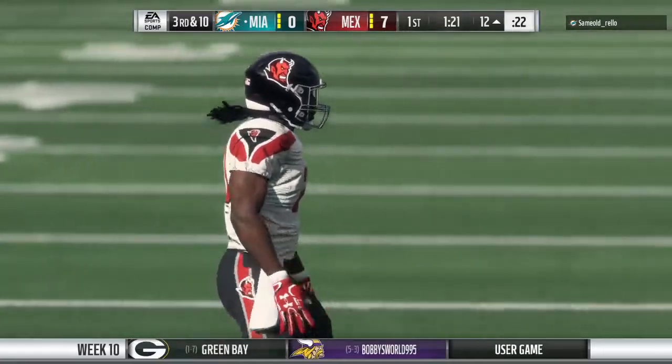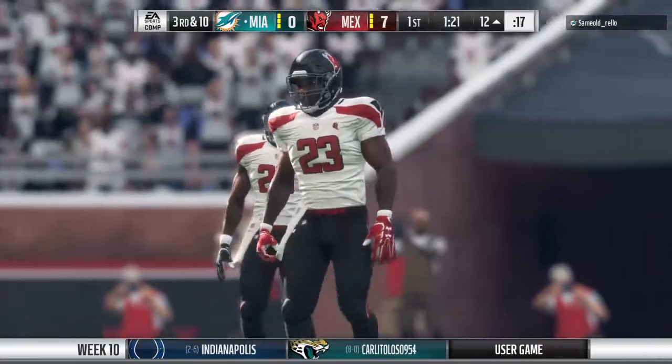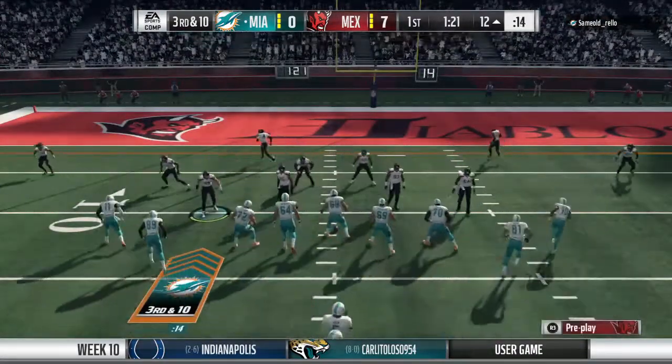On the NFL scoreboard, an update from Los Angeles. And the 49ers are out to the early lead. Jimmy Garoppolo, an early touchdown pass in that one.